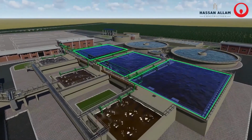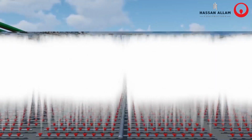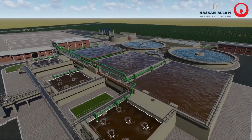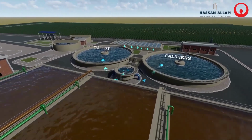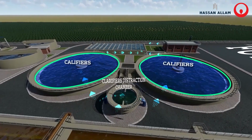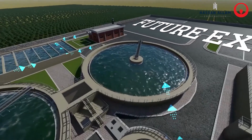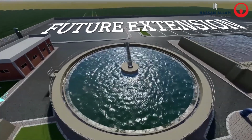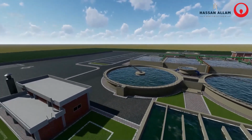After that, the water is discharged into the activated sludge aeration tanks consisting of 3 basins in parallel, which provide a suitable climate for the reproduction and nutrition of the bacteria, which in turn carry out the treatment process. The water is discharged after that into the clarifiers, which assist in sedimentation and improvement of the quality of the treated water. This happens in addition to the work of the pumps that return part of the sludge from the clarifiers to the initial treatment stage, RAS pumps, to assist in activating the sludge, and other pumps, WAS pumps, that exclude the rest of the sludge from the clarifiers to the sludge thickeners.